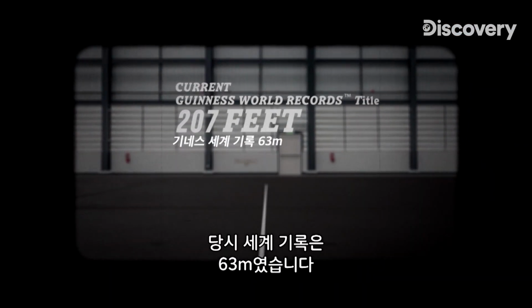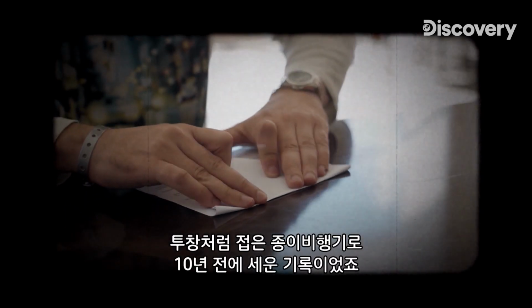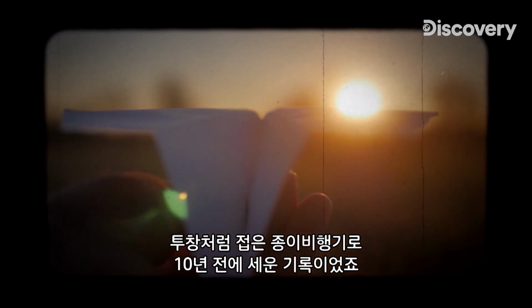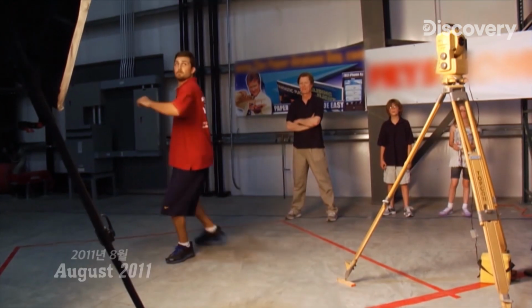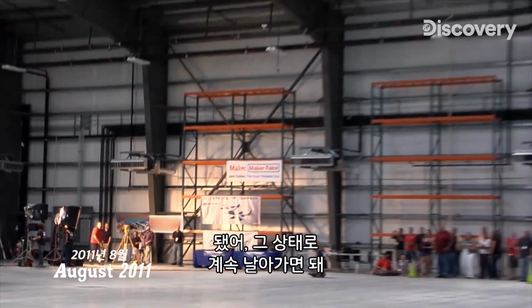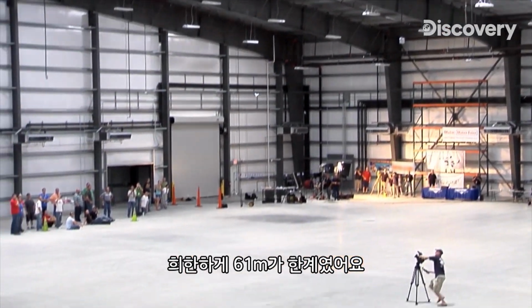The current record is 207 feet. Made with a javelin-like plane nearly a decade ago. I decided we're going to go a whole new direction. We're going to do it with a glider. We're there, come on baby, carry, carry, carry. Mysteriously, we were plateauing at like 202.